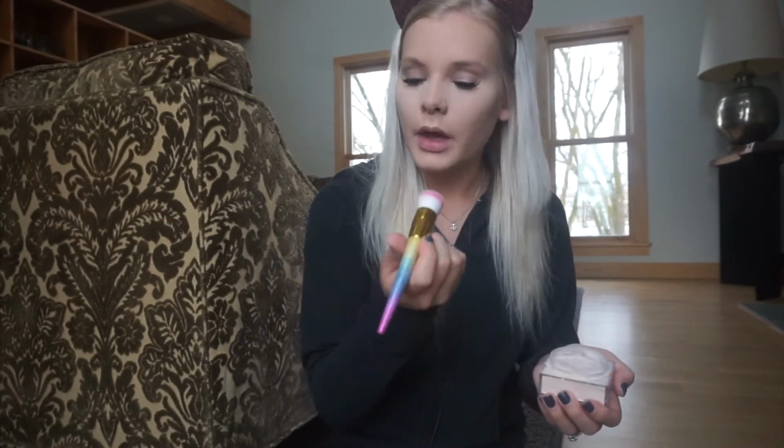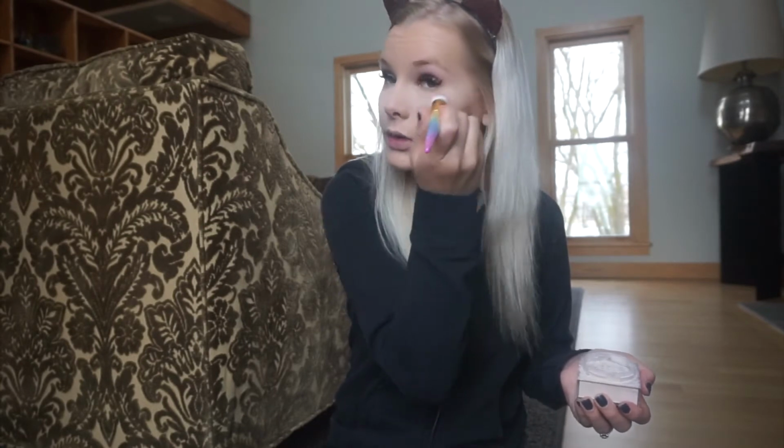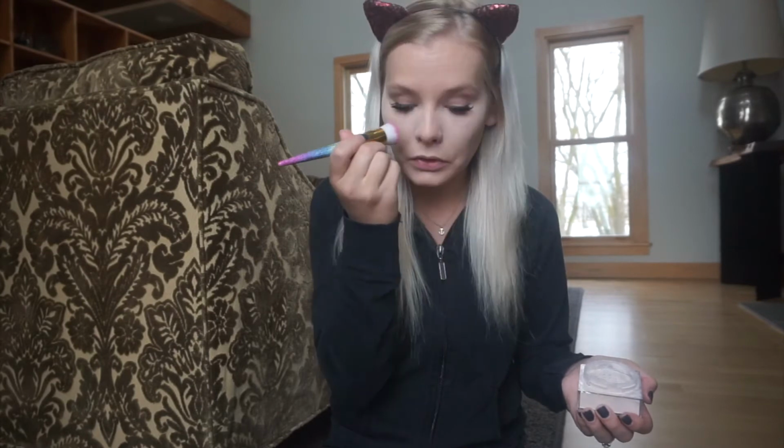The only thing that I would be worried about is if this part up here would come off like a normal drugstore one. But that's the only thing I would even say I'd be worried about. I can't tell that the bristles are loose or anything. It just feels really, really good.